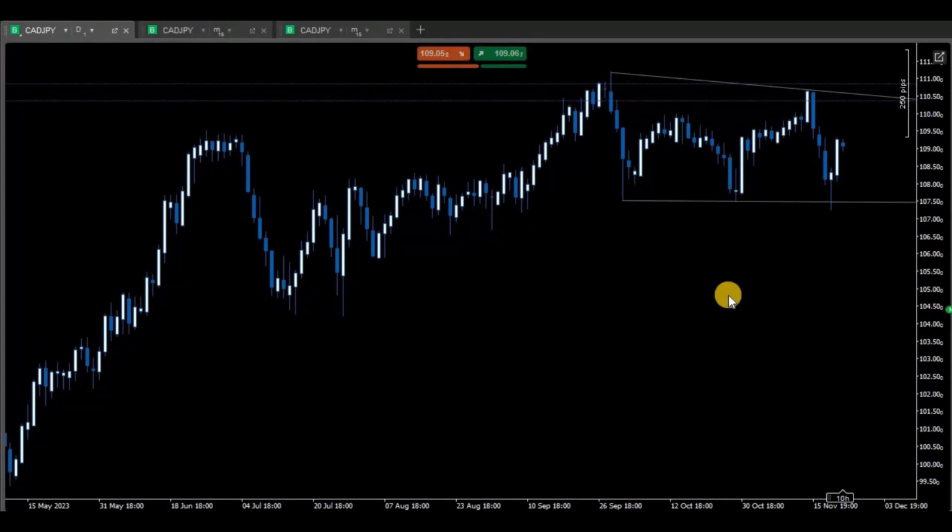So I hope you guys have had a good trading week. It'll probably be slow the rest of today and going into tomorrow. So next week we'll probably have a little bit more action, and we'll have a better picture of how price is going to move on this pair and others.